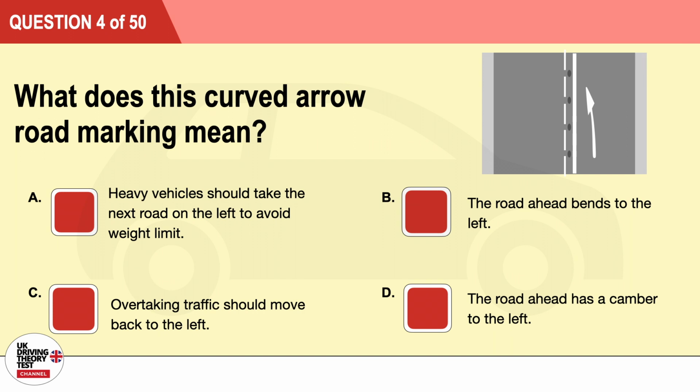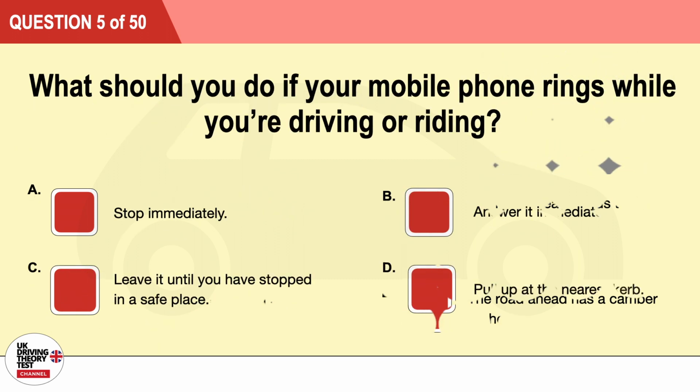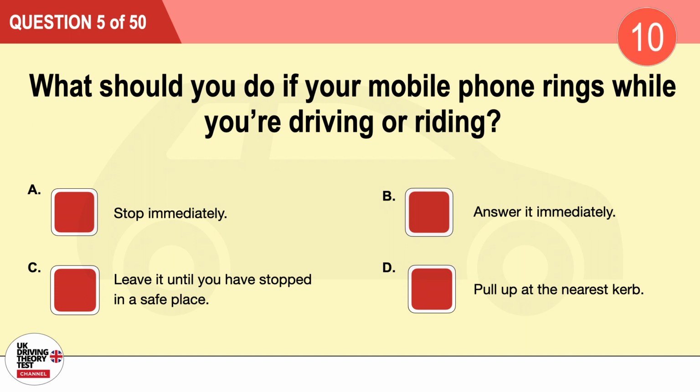The correct answer is C. Overtaking traffic should move back to the left. Question 5. What should you do if your mobile phone rings while you're driving or riding? A. Stop immediately. B. Answer it immediately. C. Leave it until you have stopped in a safe place. D. Pull up at the nearest curb.